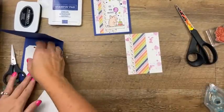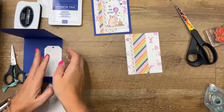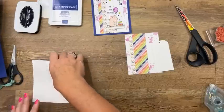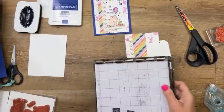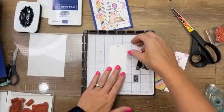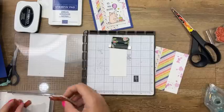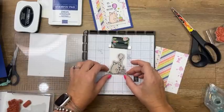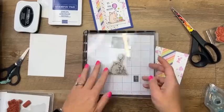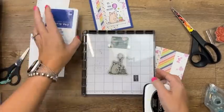Okay, now we're not going to do any fussy cutting with this guy. We're just going to stamp him. And let's see, I'm going to use my Stamparatus again. And we'll put this on here with my, you know, I've lost one of my magnets. I'm sure it's not lost, like lost, but I don't know where it is. I need to look for it. All right. Memento.